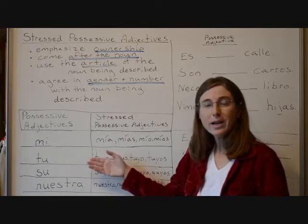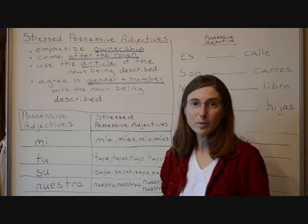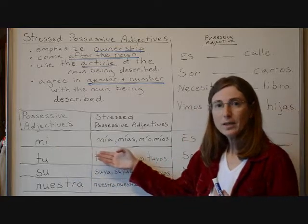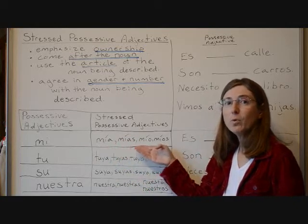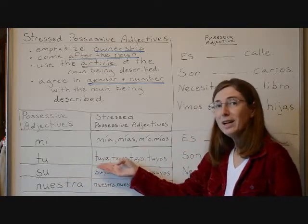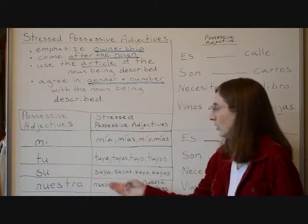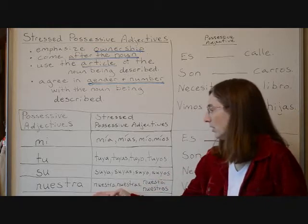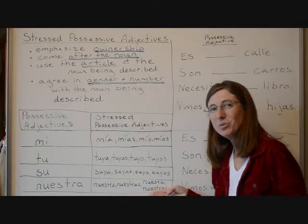Now, correspondingly, we have stressed possessive adjectives, and we know we're going to have different forms because they have to agree in gender and number with the noun that they're modifying. So if we wanted to talk about something that belongs to me, that's mine, in Spanish we would use the stressed possessive adjective mía, mías, mío, or míos if we want to emphasize ownership. For the tu form, tuya, tuyas, tuyo, tuyos. The su forms, suya, suyas, suyo, suyos. Alright, the nuestra form, nuestra, nuestras, nuestro, nuestros.